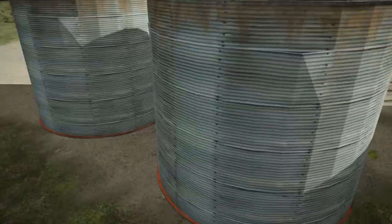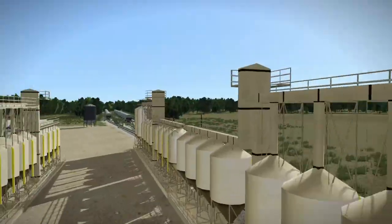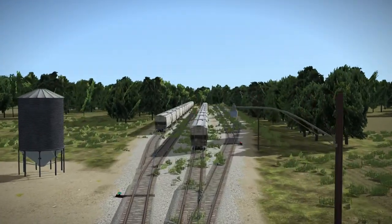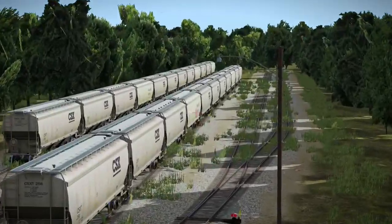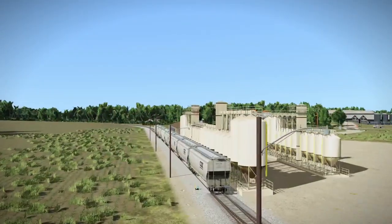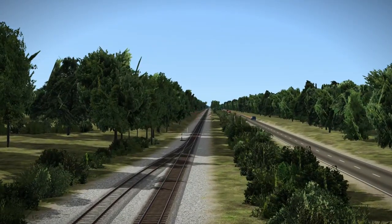These new silos, those look very nice. Add a pop of color. These look very nice as well. Got a pretty good size yard back in here. 1, 2, 3, 4, 5 extra tracks. So you can do some work back in there. And there's grass growing over it, which always looks awesome. I love me some grassy tracks. I'm a grassy track man. Hashtag grassy tracks. All right, let's go.